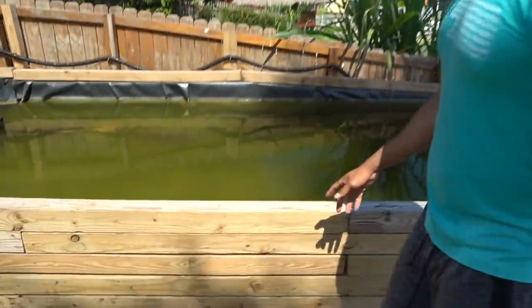Check it out. These guys are right here. Hey, Sham, how you doing, baby? You hungry? I'm gonna get something for you in a second, but we're gonna feed these guys in a second. Love you. You want to give me a tickle? So smart. So smart. One of the smartest fish I've had.